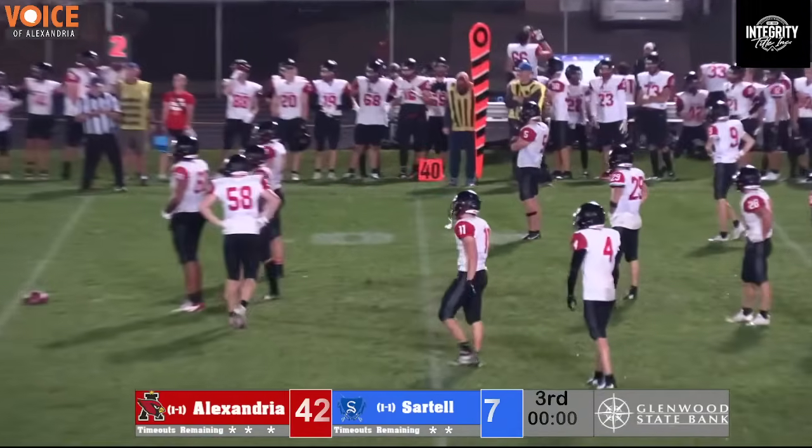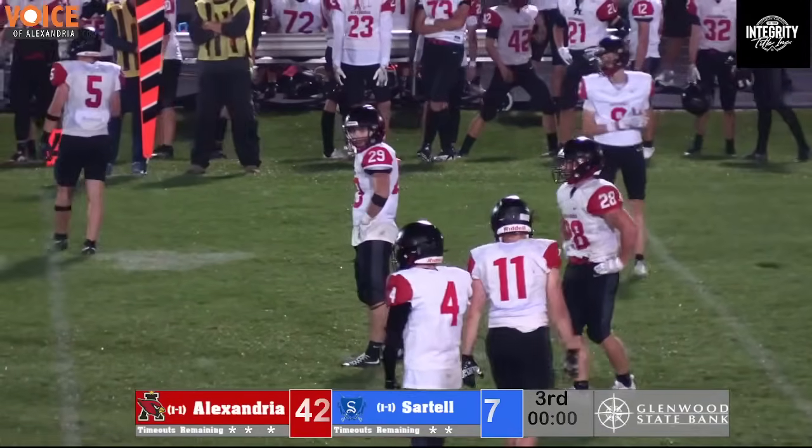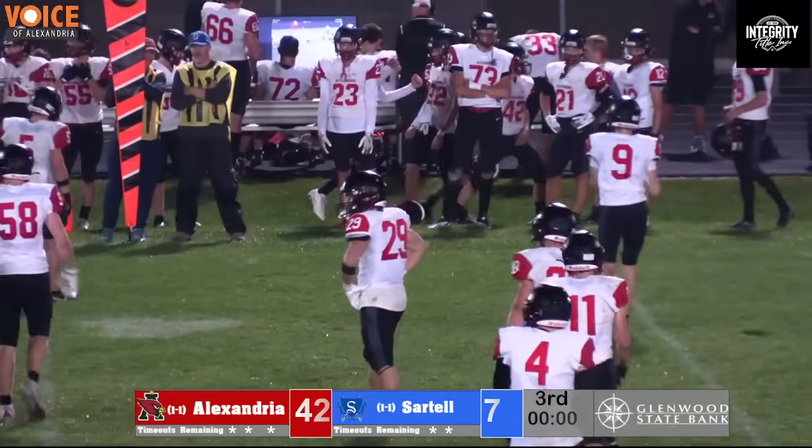Through 3 on the Glenwood State Bank scoreboard in North Star North District football, Alexandria leads at Sartell 42-7.